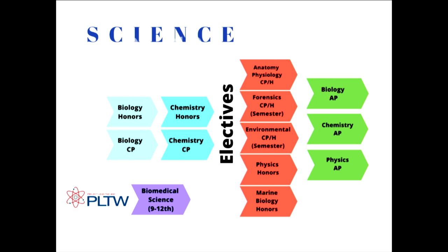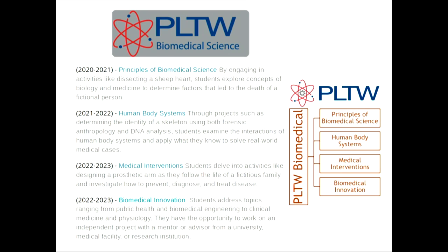Science, we have biology as freshmen, chemistry as sophomores, electives throughout 11th and 12th grade. There's also a biomedical science course specific. This will be the first course of four for a biomedical pathway endorsement for any students that are looking to get into this. We are excited about this opportunity. We did receive a $70,000 grant to extend this to our students, and anyone interested, please reach out and I can give you more information on this. But again, we are looking for a cohort of students to start the Principles of Biomedical Sciences.